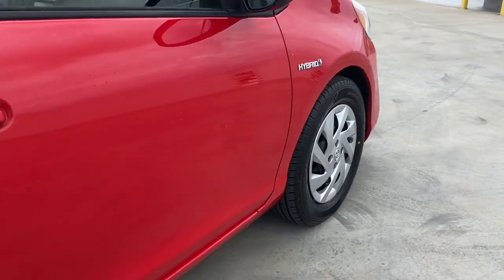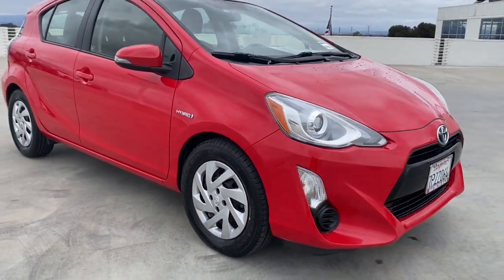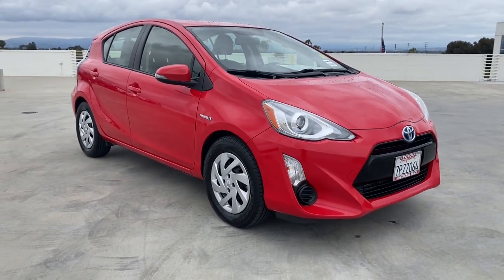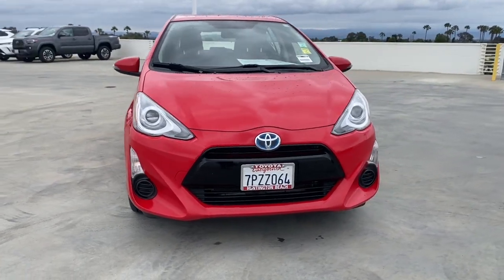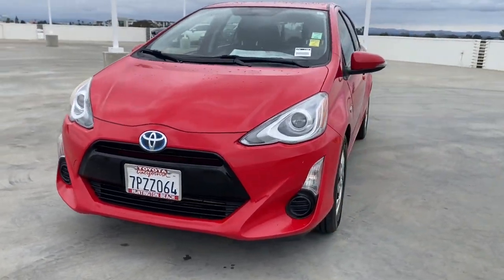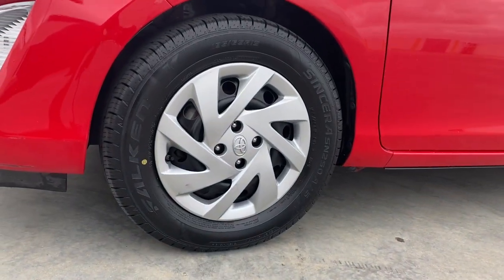These are just some of the great options this vehicle comes with: keyless entry, steering wheel audio controls, electronic stability control, Bluetooth connection, alarm, stability control, rear spoiler, intermittent wipers, pass-through rear seat, traction control.